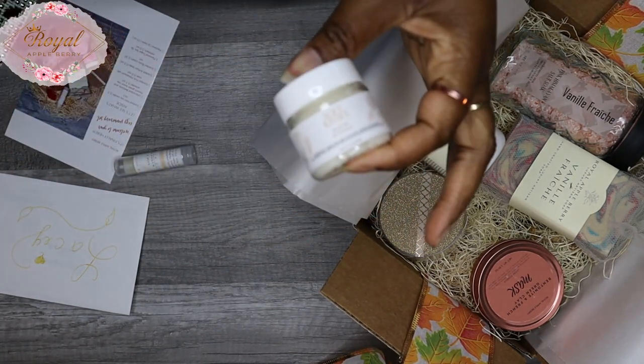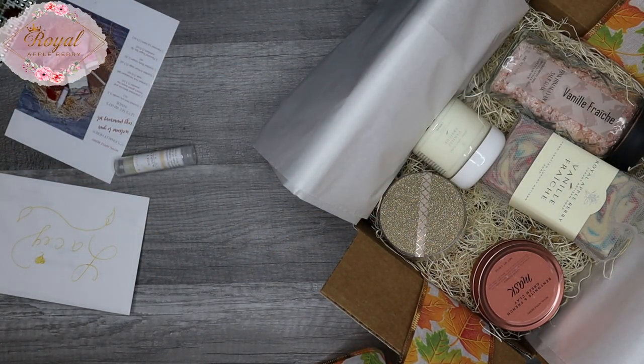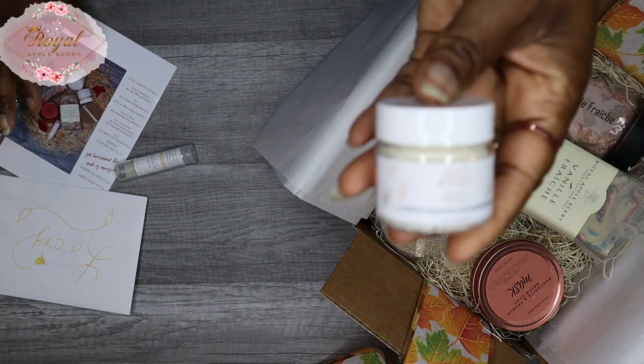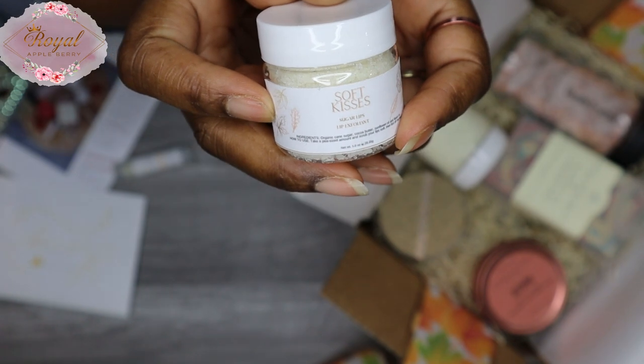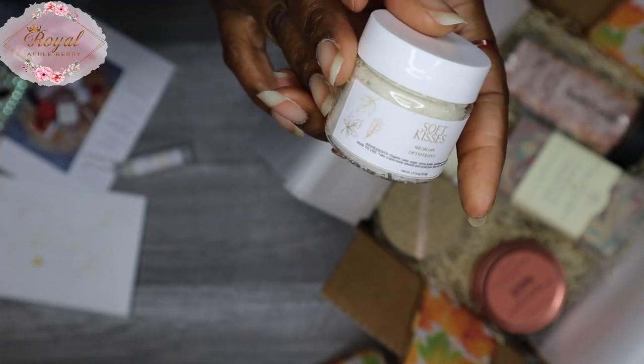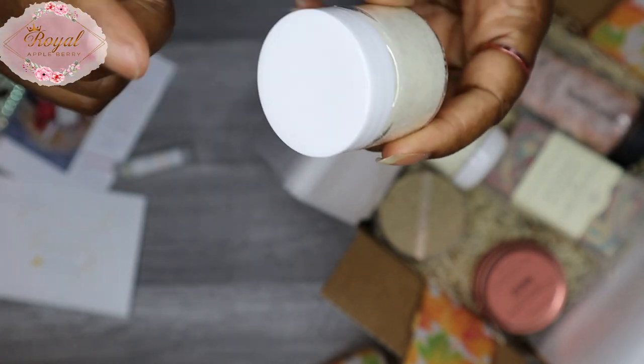And then once you're done rinsing your face and you've moisturized your whole body, next you want to go ahead and take our soft kisses. And this is flavored in buttercream. This is our lip exfoliant.